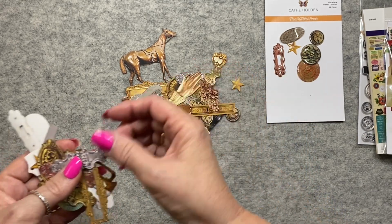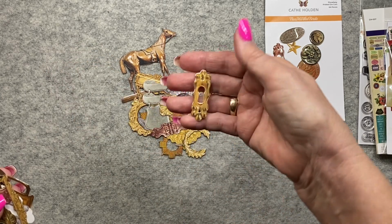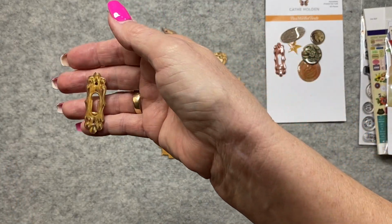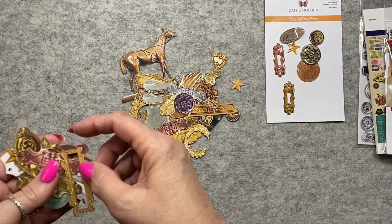Another one of those hands. Oops. So that's another key plate that I've put dimension to.